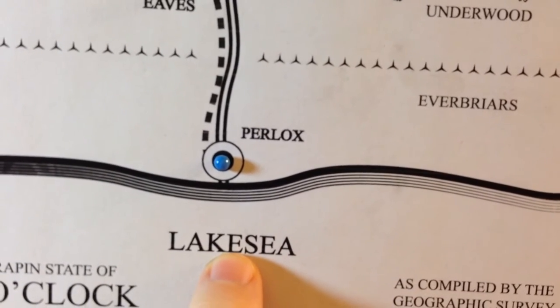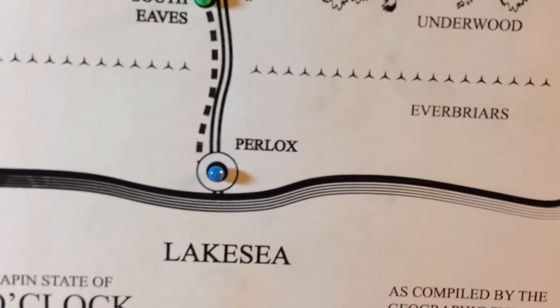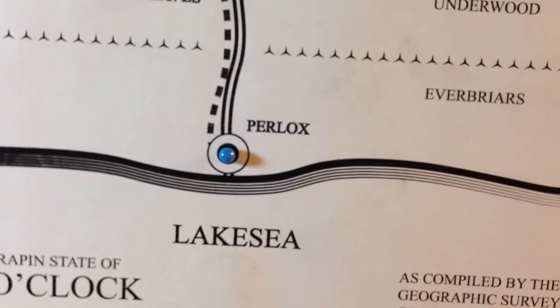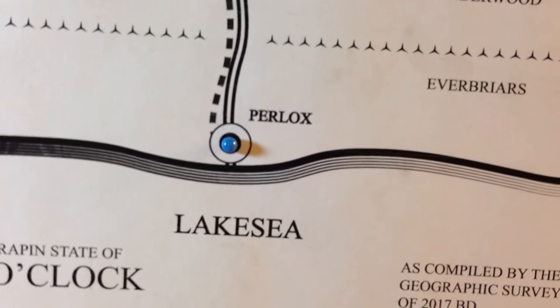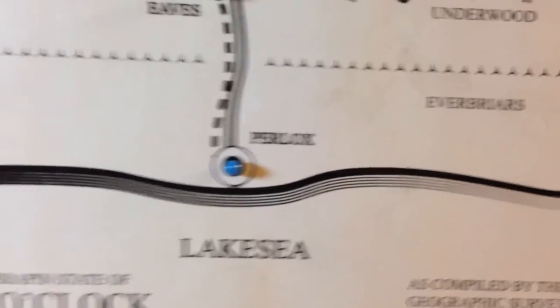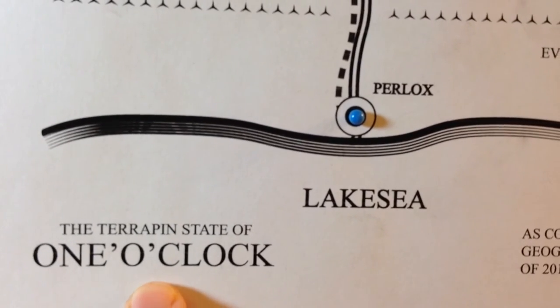and in the middle of which is an eternal city. It's on an island, and that's borrowing from Tolkien and Lewis and other myths, say like Avalon and Atlantis. All right, so there we go, and that is the state of 1 o'clock.